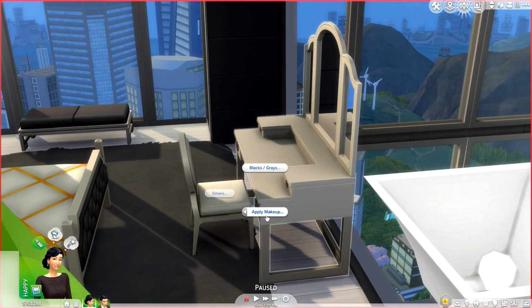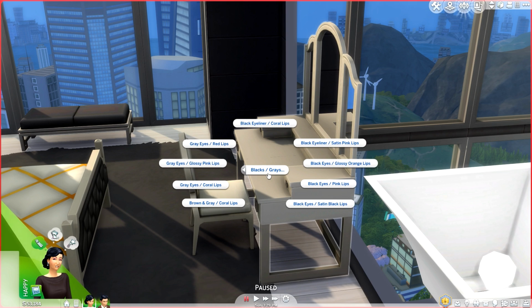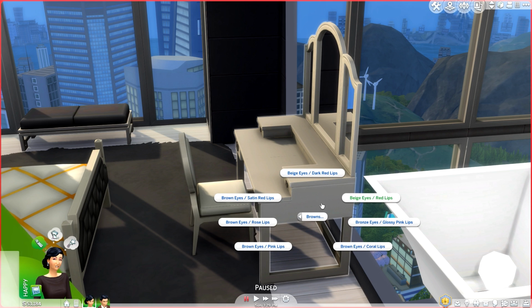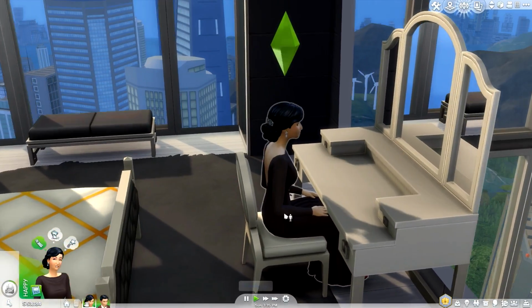I don't like it. So let's go ahead and have her do some black and grays. I think maybe a more vampy look would be great. So black eyes, black eyeliner, and satin pink lips. Let's see. What else do we have? Browns, beige eyes, and dark red lips. Let's try brown eyes and pink lips. We're going to literally have her just play around with some makeup.